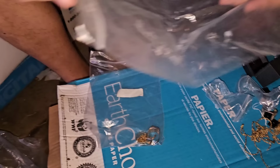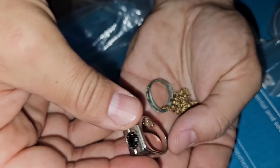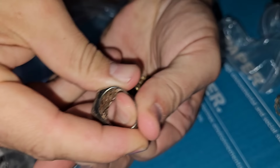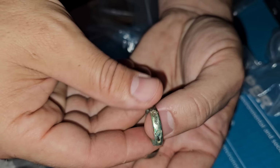There's something in there, but I don't think anything worth pulling out. Okay, let's see here. Obviously silver. You can tell silver and gold are much more what they would call malleable, or what's another word for it? Flexible. Soft. It's very, very soft metals. Oh, look at that. Footprints in the sand. That's what it reminds me of. That's silver for sure, and this is gold.